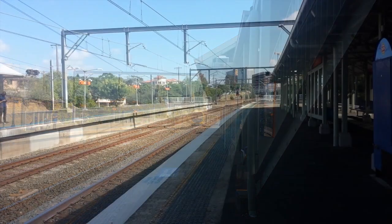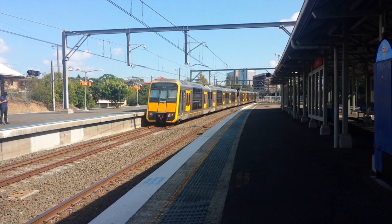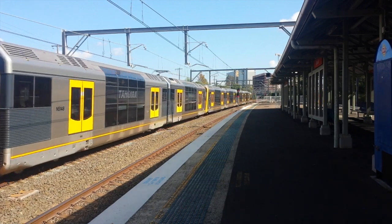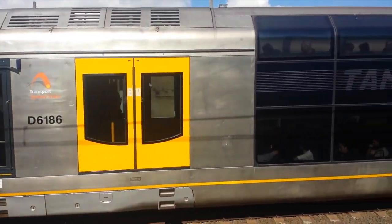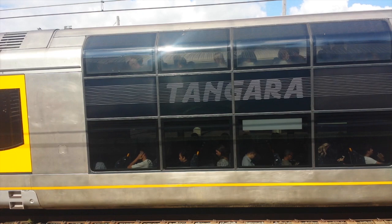Train will stop at Hurstville. Shortly we'll have a Tangara bound for Bondi Junction arrive into platform number 3 here at Allawah. Train will stop at Carlton, followed by Kogarah, Rockdale, Banksia, Arncliffe, Wolli Creek, Tempe, Sydenham, Redfern, Central, Town Hall, Bondi Junction, and all to Bondi Junction. T24 leading half. And trailing half is T38. T38 now departing from platform number 3 here at Allawah.